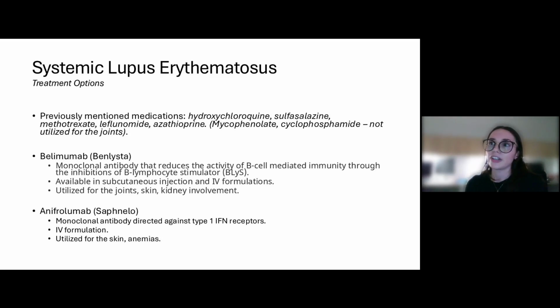And then the other option is Saphnelo. This is an interferon receptor antagonist. It's only available in IV formulation. It's very effective for cutaneous or skin manifestations in lupus. However, it unfortunately wasn't very effective for the joints in the studies. That's not to say that it hasn't helped patients I've had with the joints. It's just that in the studies, it didn't have the most efficacy in the joints.